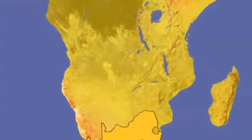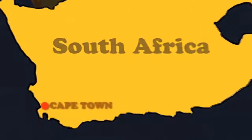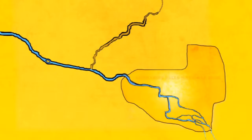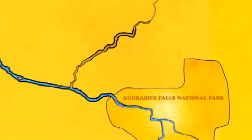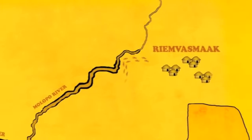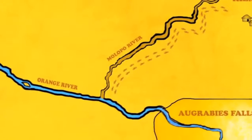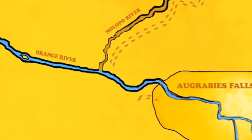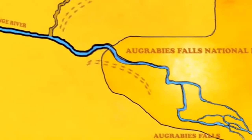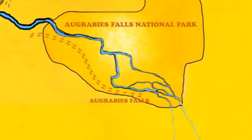My final South African walk lies over 600 kilometres north of Cape Town, in a part of the country where few international visitors ever reach. But amongst the wild terrain, there's one major natural attraction, the Ograbis Falls National Park. My two-day walk starts from Riemvasmark before heading west along the dry Malopo River to meet the mighty Orange. I then follow the river into the national park, walking beside the famous Granite Gorge, all the way to the Orange River's highlight, the massive Ograbis Falls.